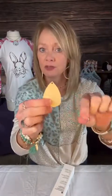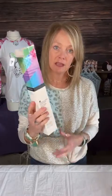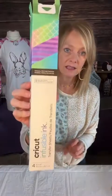And I had to try it before I did one live with you guys to make sure that I didn't catch something on fire or something. So I bought these wood blanks from Amazon, and they've got tons of them on there. I think you can get these at Michael's and Hobby Lobby, but I'm not real sure. They're probably cheaper on Amazon, but they already have the hole drilled in there and all that good stuff, and it's like finished on the edge. So you can put the Cricut Infusible Ink on there.